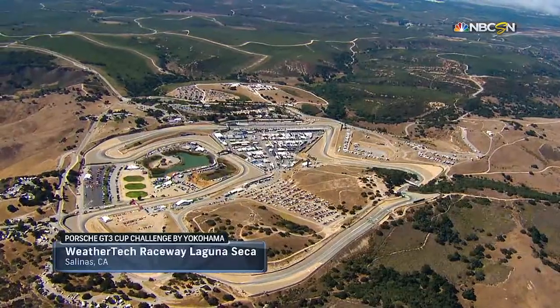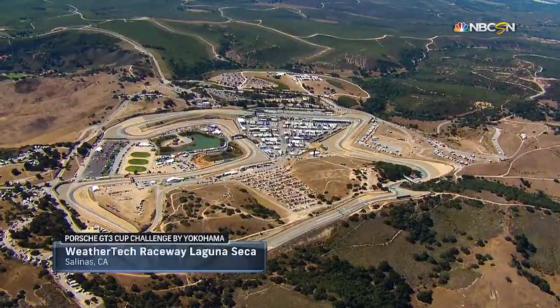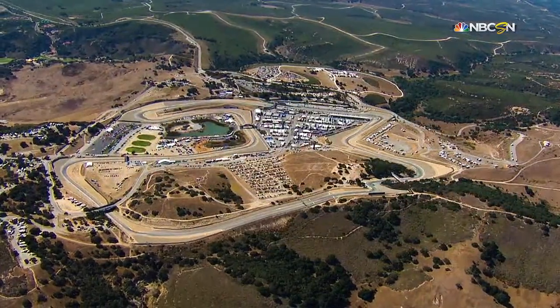It's one of the most picturesque areas of the country, and they put a racetrack right in the middle here in Northern California. Welcome to Porsche GT3 Cup Challenge USA by Yokohama and the Grand Prix of Monterey.